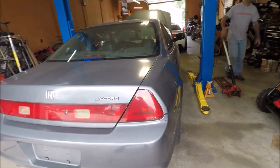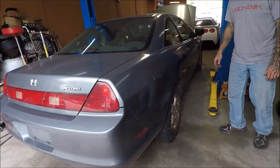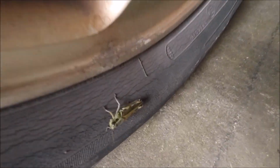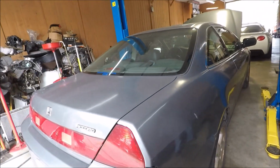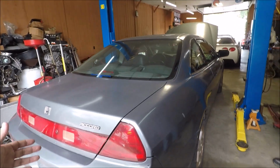But I think after this thing's cleaned up and taken care of, with new tires and new brakes, actually this tire seems like it's holding air. Which is weird. Look at that, we have a little guest. But new tires, new brakes, clean this thing up, have them detail inside and out, fix the window motor, fix all the other little issues with it. Somebody could get a real nice car out of this thing, man.